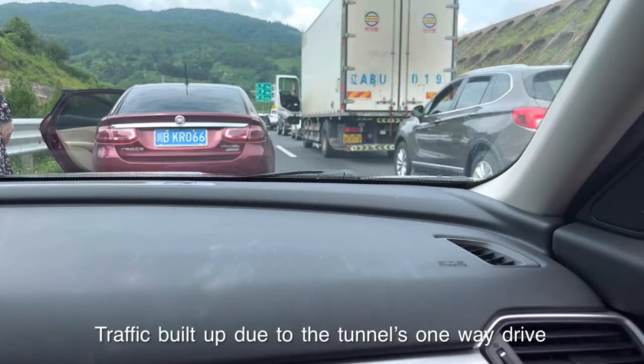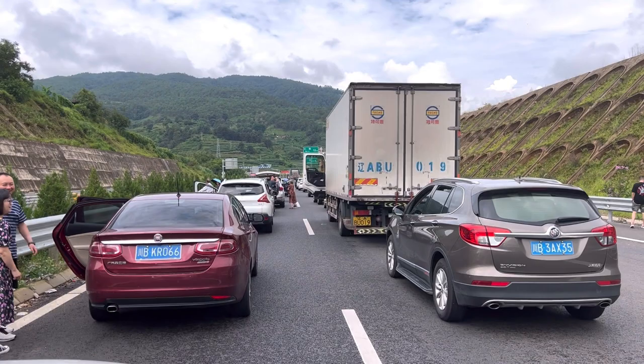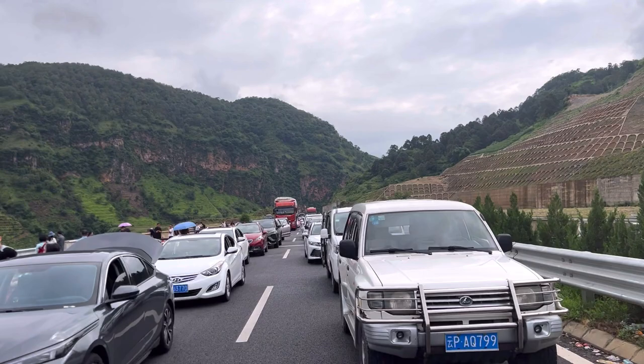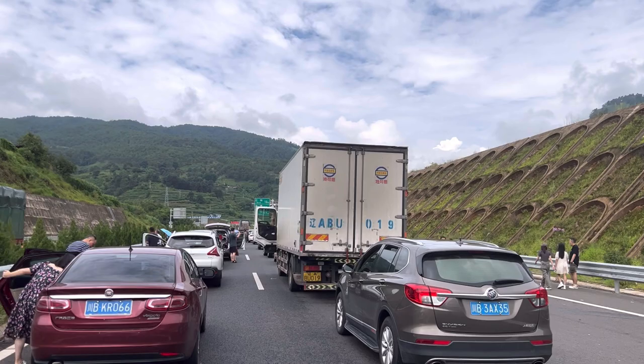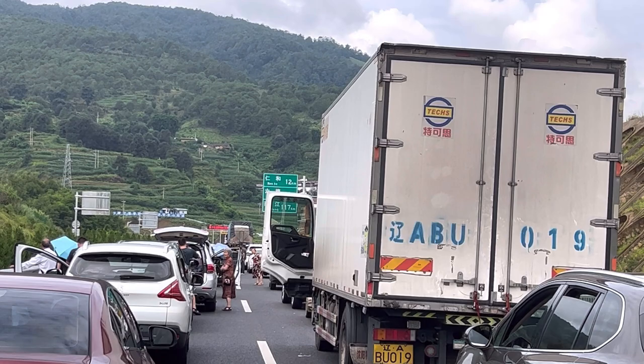So just after 30 minutes of driving, we encountered this long queue of cars ahead of us. We thought there was a serious accident, but we waited and waited until cars coming in and the queue gets longer and longer. There's only one tunnel which is being used by cars both ways. So we had to wait for like more than an hour to pass through the tunnel.